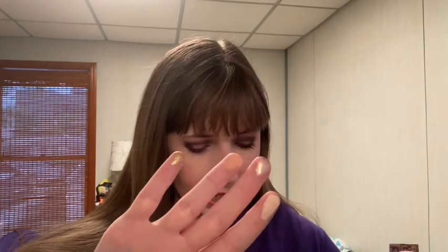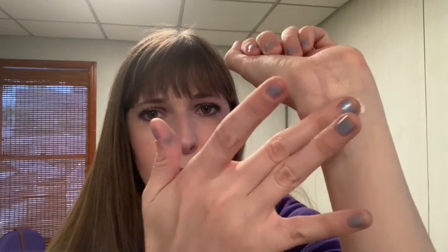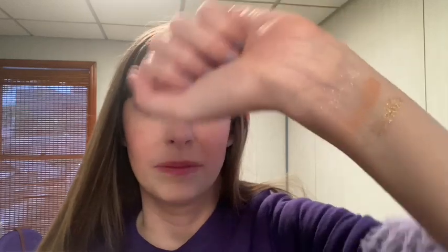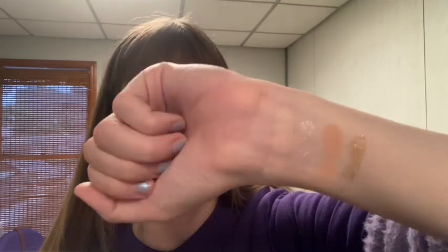So we have Hello, which is a beige with shimmer. We have Dream, which is a white with a little gold in it, and it's a cream. We have Laugh, which is a deeper beige. We have Smile, which is a gold, I believe it's a pressed glitter. The formula is definitely different than what I've had from Colourpop's pressed glitters before, and I feel like it's an improvement. So here's the neutral stuff.